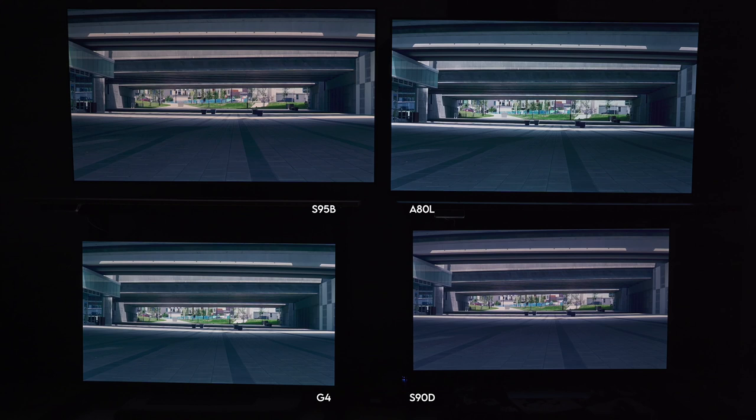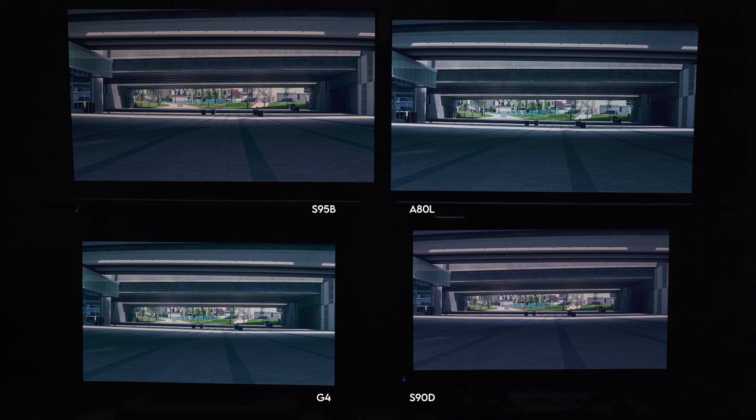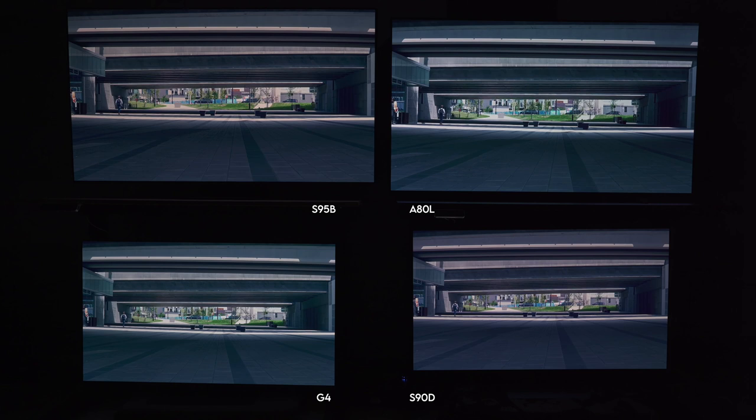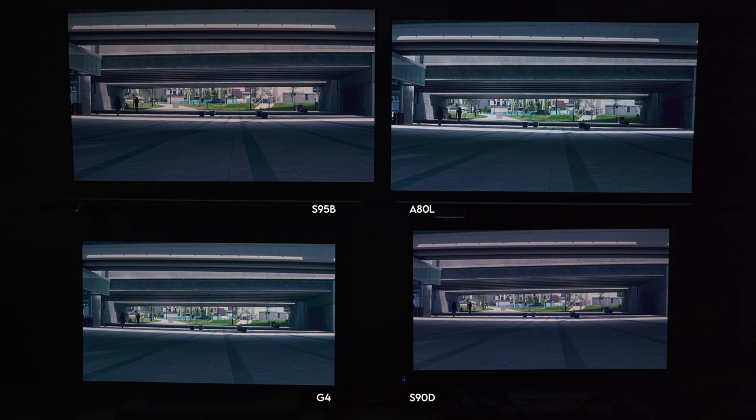Same thing with the brands. I don't care if LG is better than Samsung or if Samsung's better than LG. I don't care. I really don't. I know some people do, but I don't get tied up in that.